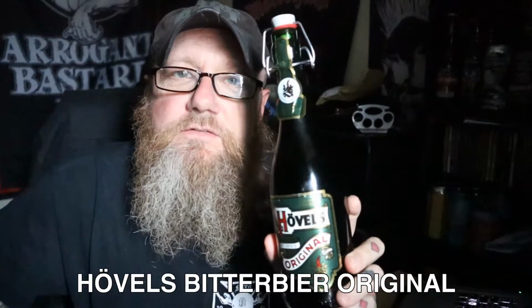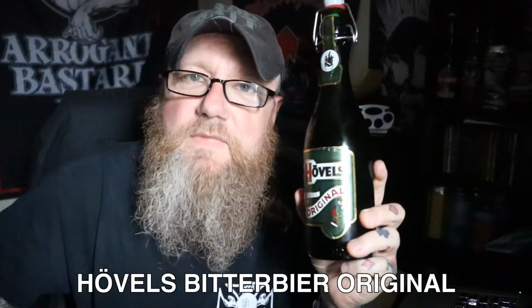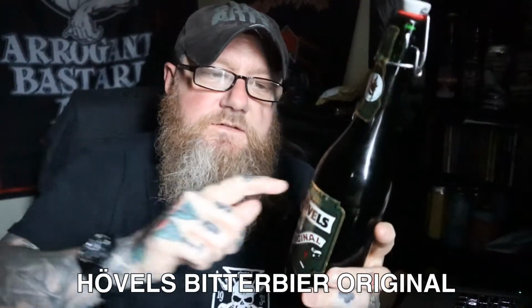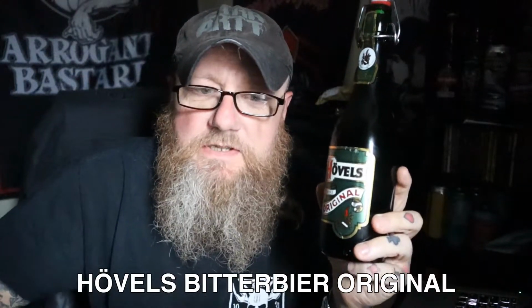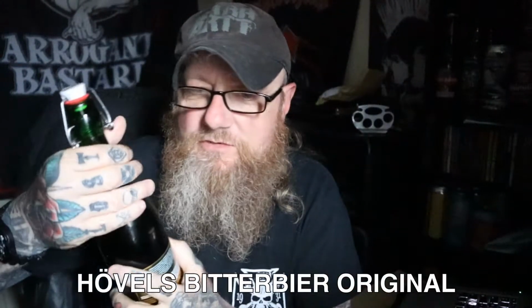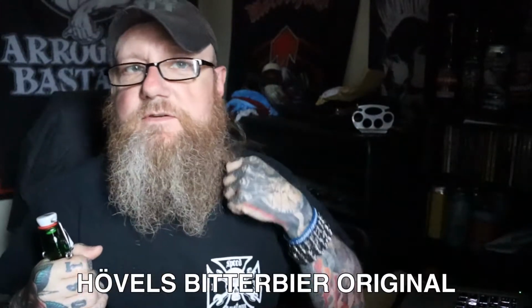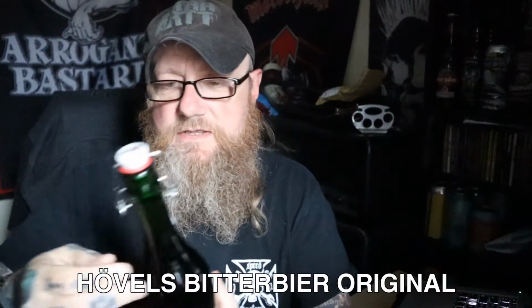This is the Hovels original, they call it Rot Gold, and it's been classed as an Altbier. On the side of it, it says it's a Vollbier. Now, Vollbier is a class of beer that is purely brewed for tax purposes, and it carries a lower tax levy than most beer.